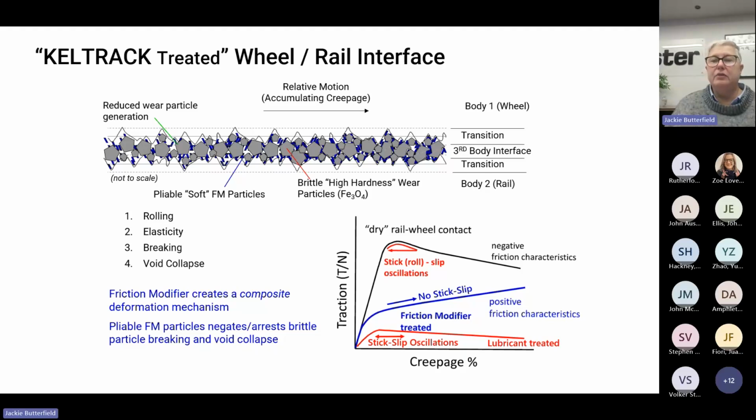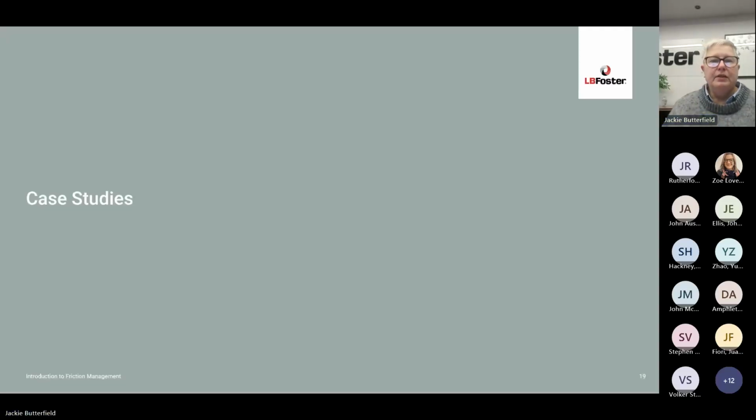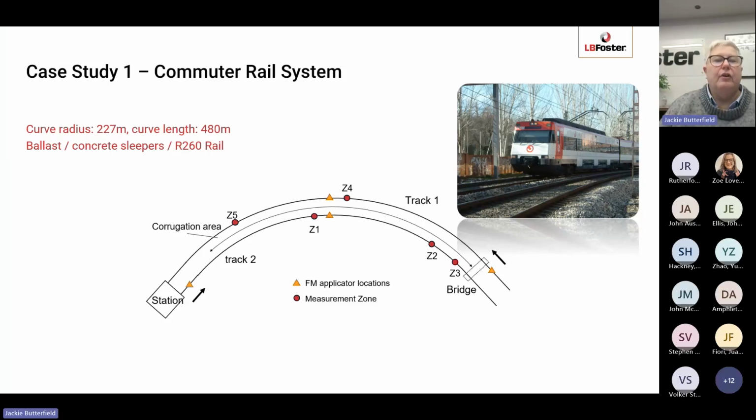So for things like rutting corrugation, where stick-slip is very much the wavelength-fixing mechanism, it's very, very effective at preventing that. So finally, just to round off, we've got a few case studies where we've used Keltrack. And the corrugation damage has been very, very effectively mitigated and the corrugation growth limited.